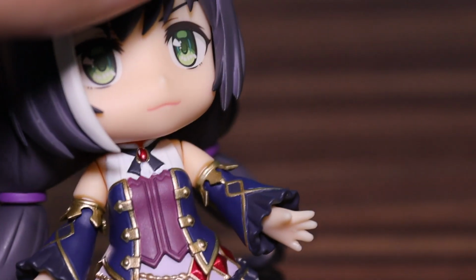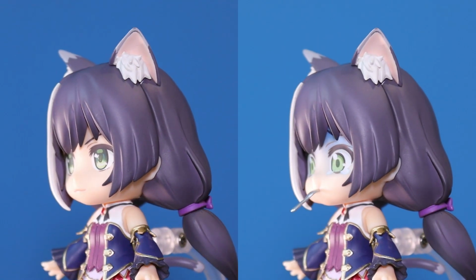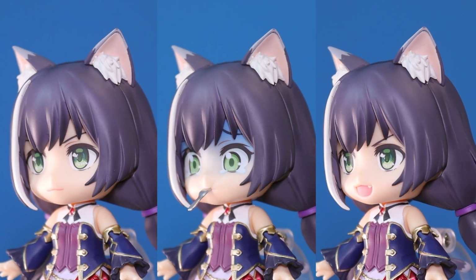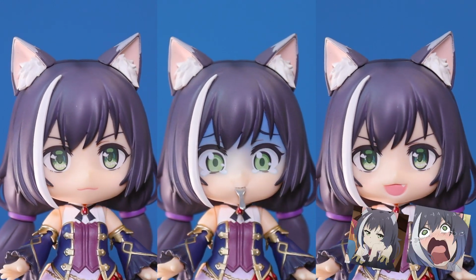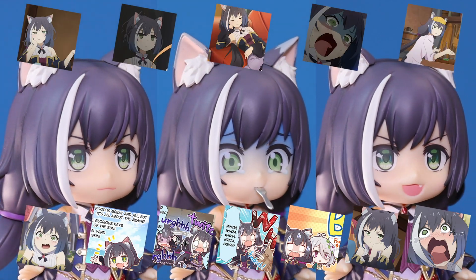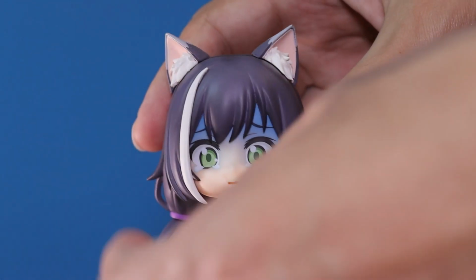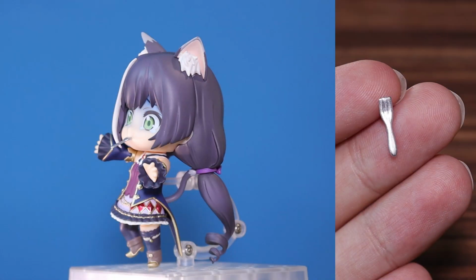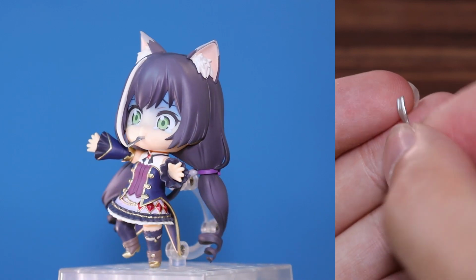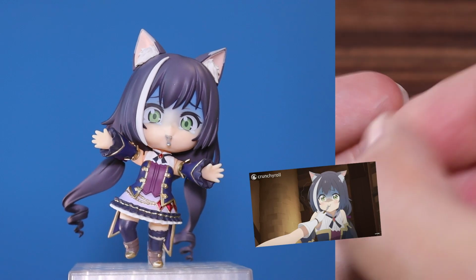This Neko comes with 3 faceplates: a standard expression, a pale-faced expression, and a confident expression. That's a nice range of emotions, even though we could have so many more funny ones. And yes, the fork is a separate accessory, and you can stuff anything flat enough into Kyaru's mouth. The accessories include the aforementioned fork. I wish it included Peko too, but we've got to wait for her release.